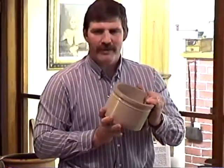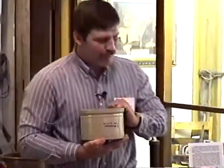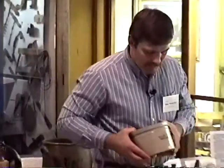It's from the Ottumwa Brick and Construction Company. And as we look at that mark, we wonder, was it early in the morning? Was it late in the day on a Friday? Or was it an apprentice that was just starting out? Because it's pretty difficult to read this mark. Whoever put it on had a heck of a time. And this was probably a second. Since it didn't have a good mark, they probably sold it as a second, which means they probably sold it at a penny a gallon cheaper to the local market, most likely. They wouldn't have sold this as one of their top-end pieces.